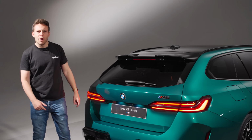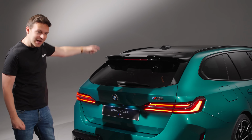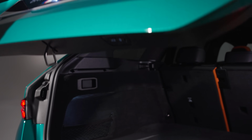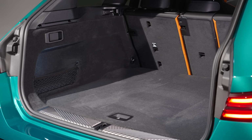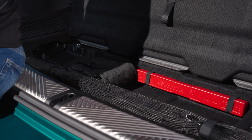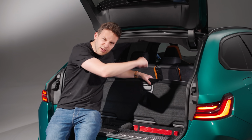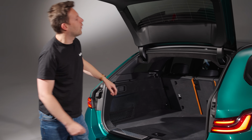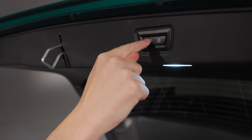Now, normally I'd start with the 700 horsepower at that end, but because this is the Touring, let's start with the 500 litres at this end. Here's the boot. We'll flip the seats down in a minute, but you can see you've got some extra storage down there, somewhere to put the annoying, cumbersome load cover thing. And there's nets, there's levers to fold all this down. Your dog's going to be very happy in there, aren't they?